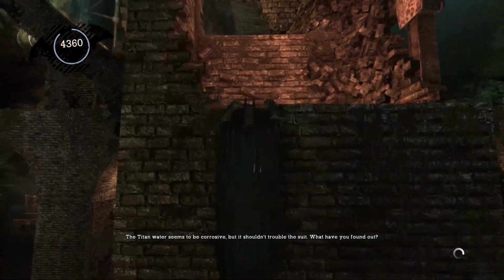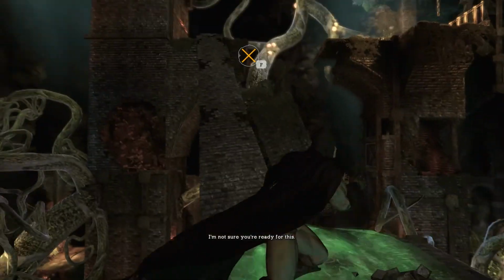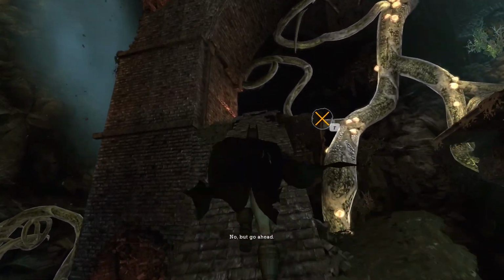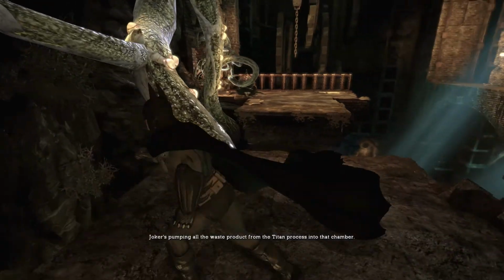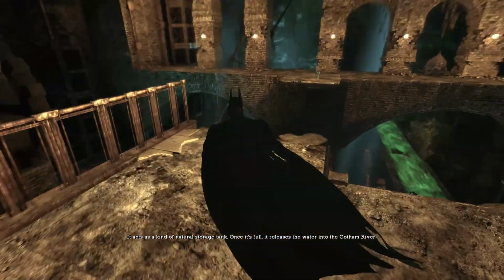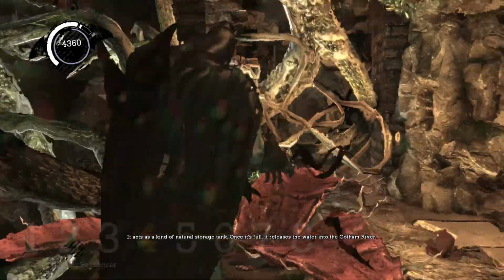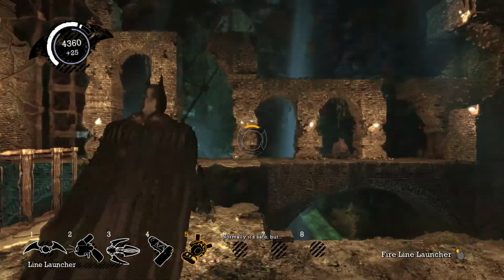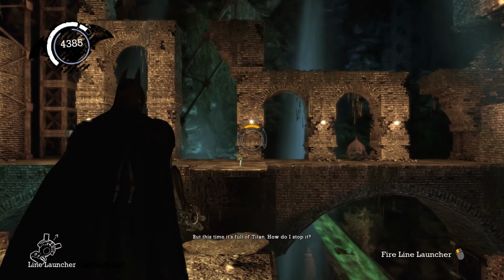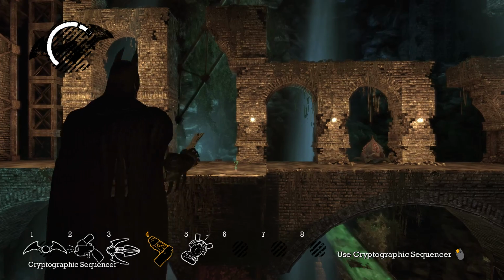Titan water seems to be corrosive, but it shouldn't trouble the suit. What have you found out? I'm not sure you're ready for this. No, but go ahead. Joker's pumping all the waste product from the Titan process into that chamber. It acts as a kind of natural storage tank. Once it's full, it releases the water into the Gotham River. Normally, it's safe, but this time it's full of Titan. How do I stop it? I'm working on it.